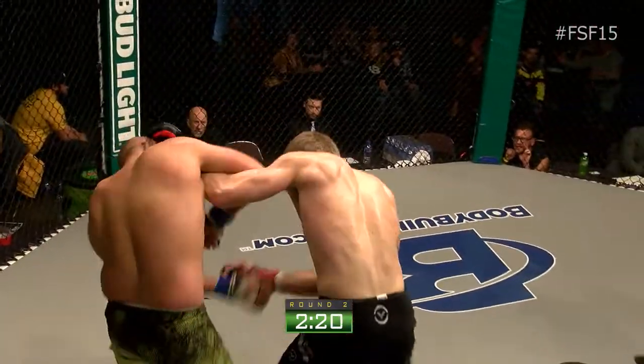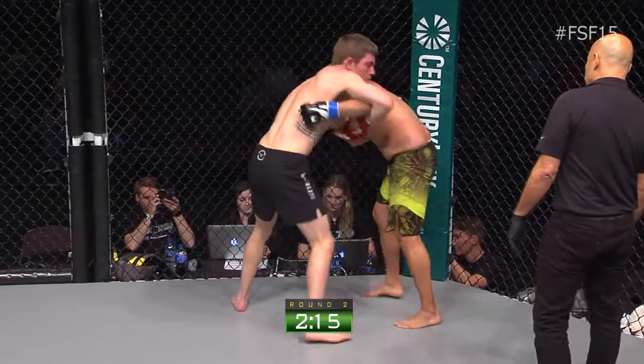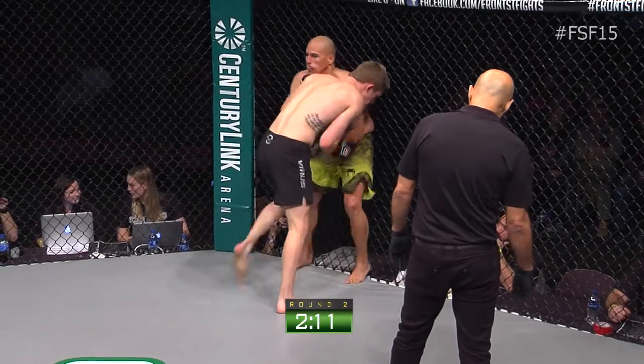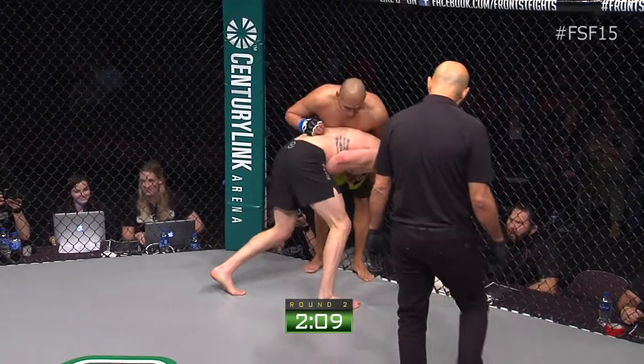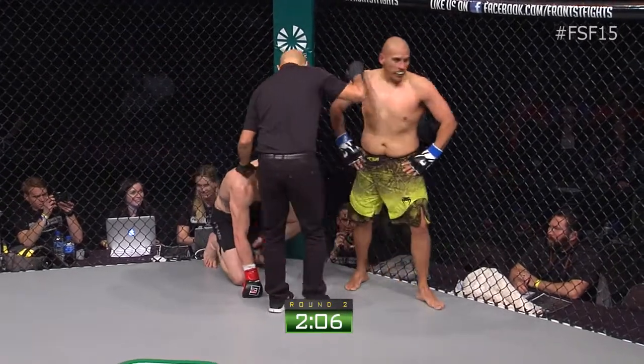Refugio's got really good timing. Three or four hard rights there by Refugio. And Brent Fisher, again going back to what we saw a lot of in the first round, backing him up against the cage and really slowing down that onslaught. It looks like a low blow there as we stop time here.